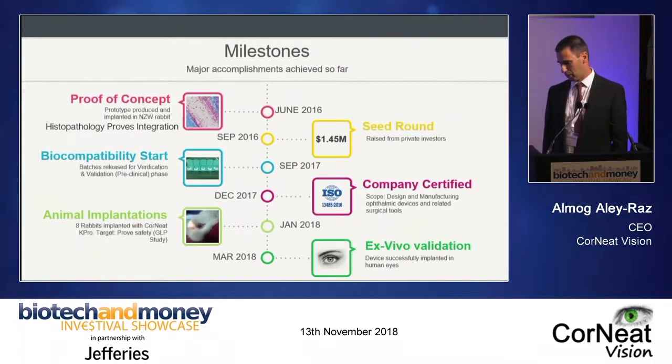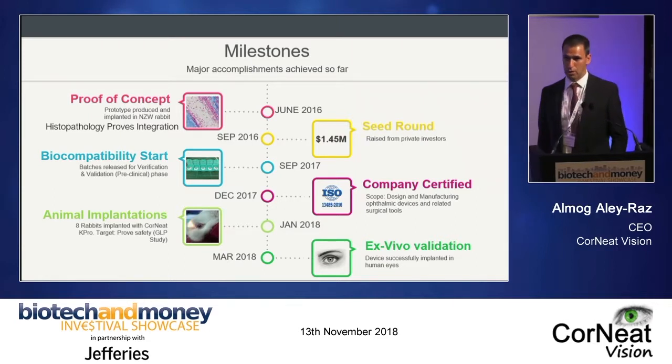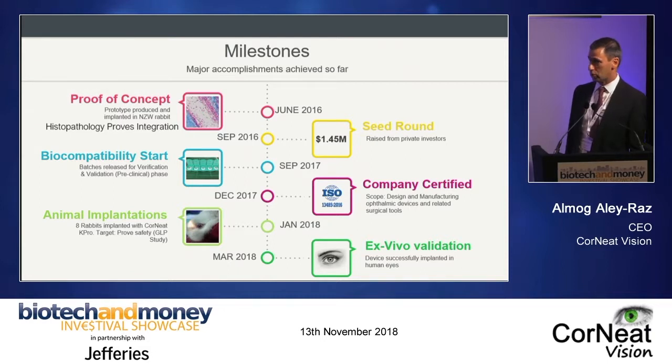We started our journey in early 2016, did a few prototypes and implanted them in what is the animal model for the FDA, which is a rabbit. We raised our seed round and invested this money in figuring out the manufacturing process, certifying the company with ISO, and executing all of the biocompatibility tests needed for such an implant. We started our formal animal implantation earlier this year, and are 2 months away from completing and ticking that checkbox, which is the last checkbox before we can go into the clinical phase.